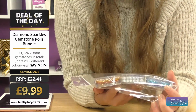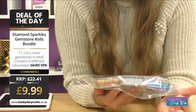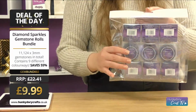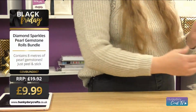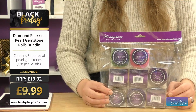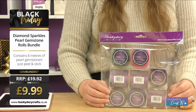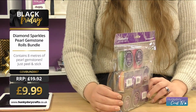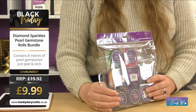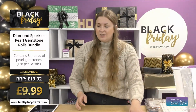You can see from the packaging here that in each one you've got a monochromatic, tonal feel with different ones. You can chop into these, you can use them as whole strips, you can use them as individual gemstones, but they are absolutely fantastic. And then we've also got for you our pearl gemstones. Now you are going to get 8 different gemstones in your pearl colours, and again £9.99 for this one, but again they work in exactly the same way. You've got a variety of different colours and they are perfect for using with all of your different cards, so make sure you are getting those in your baskets because they're a great addition for crafting with.